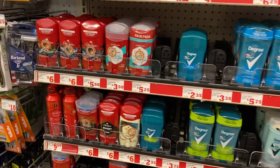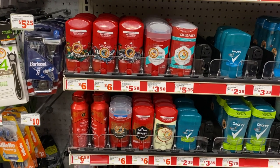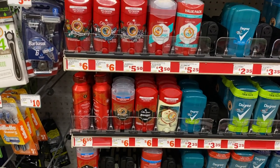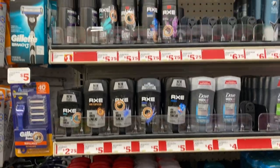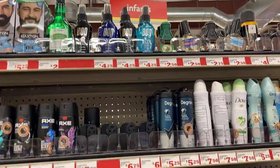And my husband, he likes Degree, or he'll like the Old Spice, but he sticks to the solids versus the gels. I think the majority of guys are like that.